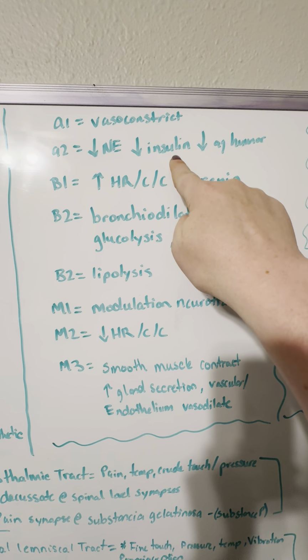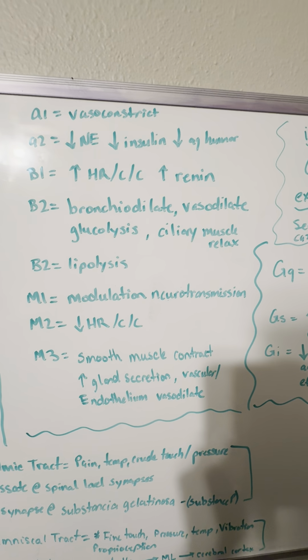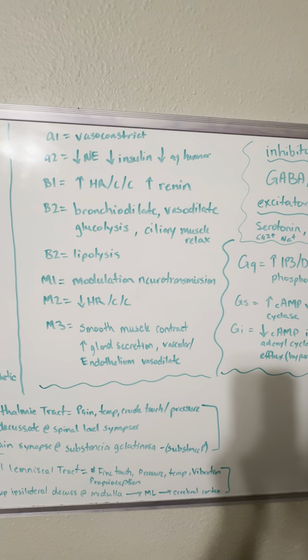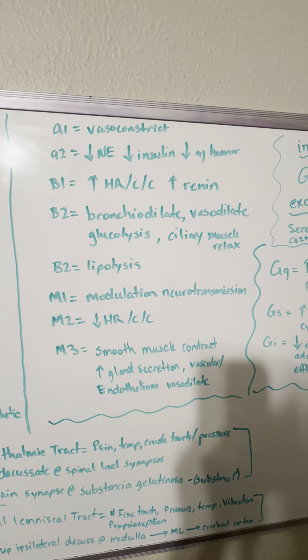It's going to decrease my insulin release, and then it's also going to decrease the aqueous humor secretions in your eyeballs. So basically just decreasing all of those CNS responses.